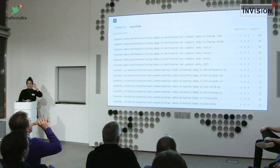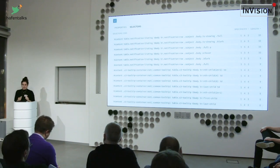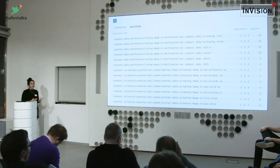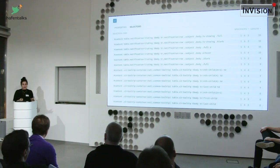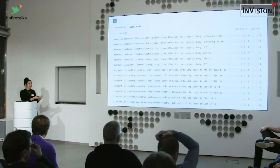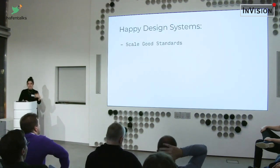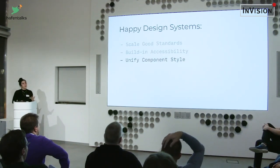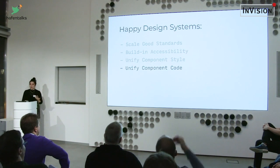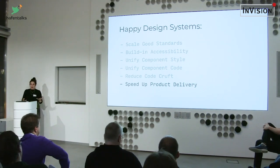But most importantly, I wanted to know why people were adding on to the system and not using the existing system. And I think that understanding that, why people are not using your system, is critical to the discussion of how to empower a company to grow while using these design systems. That's why we build them. Happy design systems scale good standards. They build in accessibility from the start. They unify component style and code. They reduce code cruft, and they speed up product delivery. These are good things. This is the happy path.